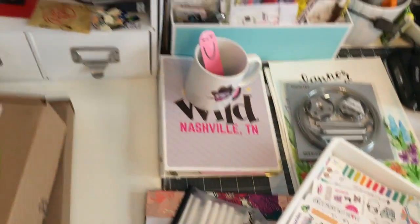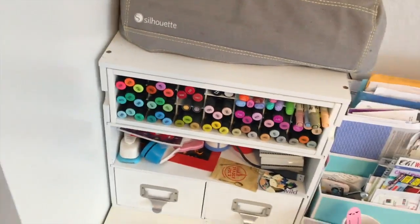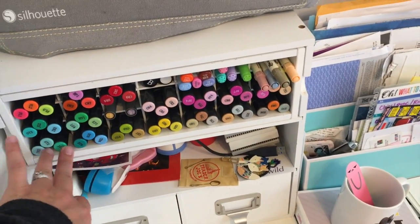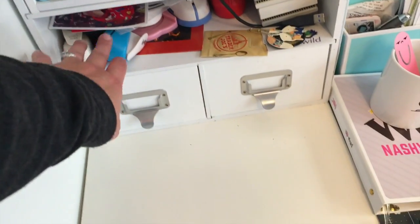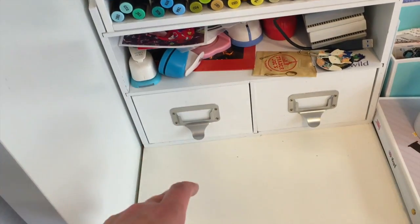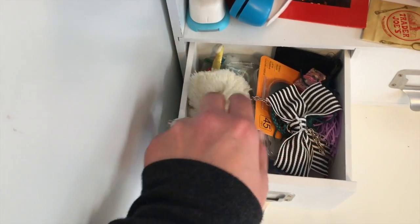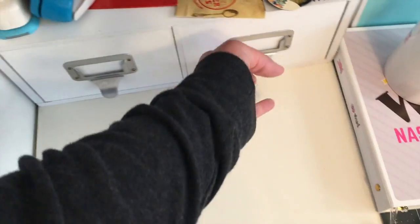And then a couple of boxes of stuff that I need to put away as well. Here we have all of my alcohol markers, Copics, Spectrum Noir, my distress markers. They're all in here. And this area is kind of a mess since I moved, but it has all of my punches and then a few other random things. And here is a lot of planner fluffiness, like tassels, stuff like that.